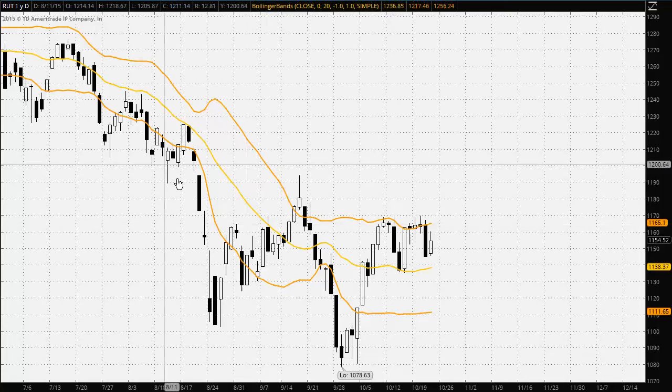be setting up for a transition from this strong downtrending phase into an uptrending phase, but we want to see confirmation of that, and that would entail the market closing in a strong bullish manner up through the upper band at 1165, then some strong follow through, and ideally taking out this swing high around 1194, 1195.